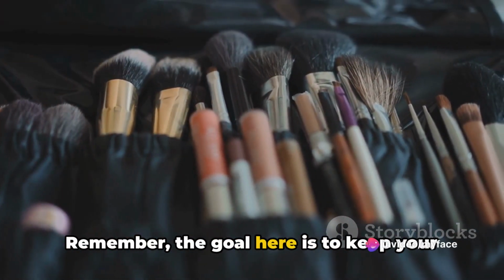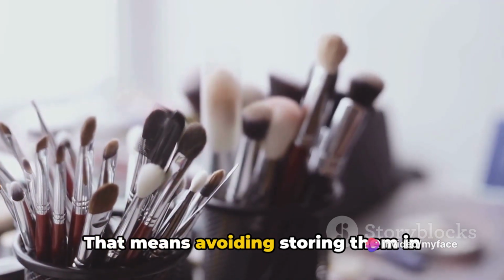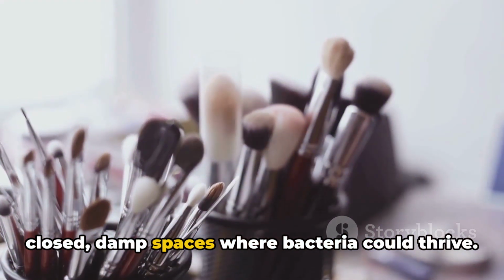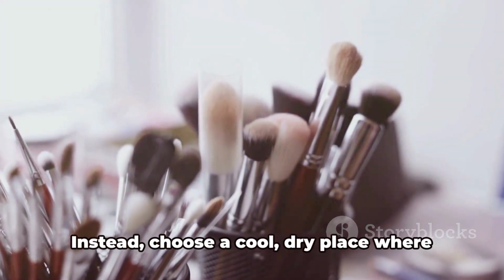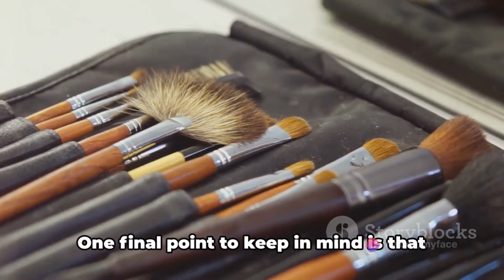Remember, the goal here is to keep your brushes as happy and healthy as possible. That means avoiding storing them in closed, damp spaces where bacteria could thrive. Instead, choose a cool, dry place where your brushes can breathe.